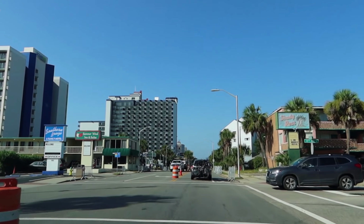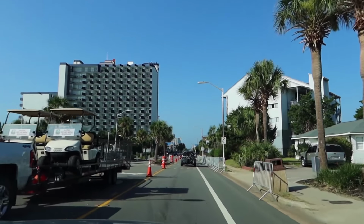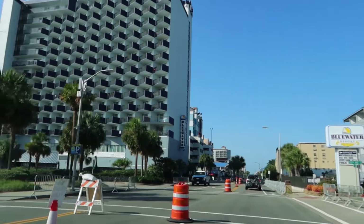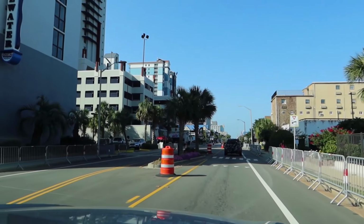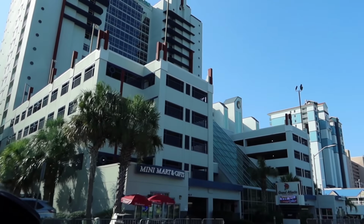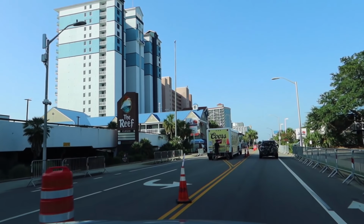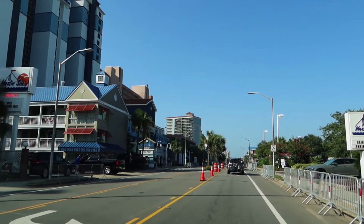Shady Rest, Summer Winds Inn and Suites, Ocean Park Resort, Blue Water. It's really big. Grand Atlantic. Frozen Sea Motel, The Reef. Ooh, Scooby's Ice Cream. Atlantic Sea. Mystic Sea. Paradise Resort.